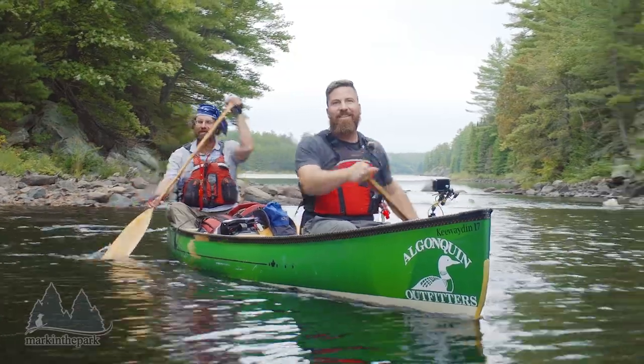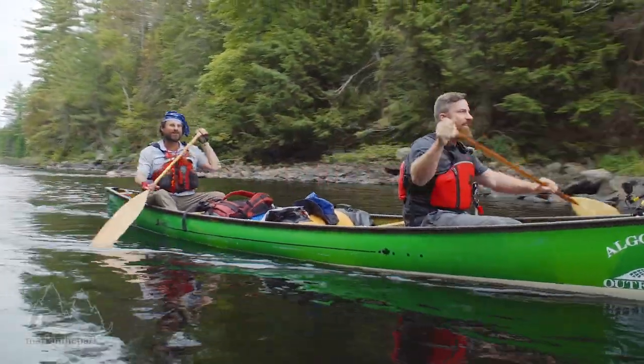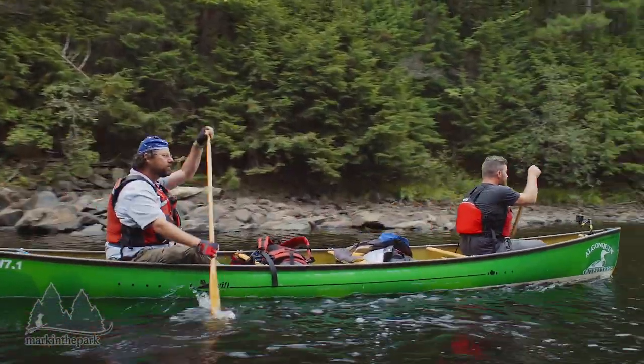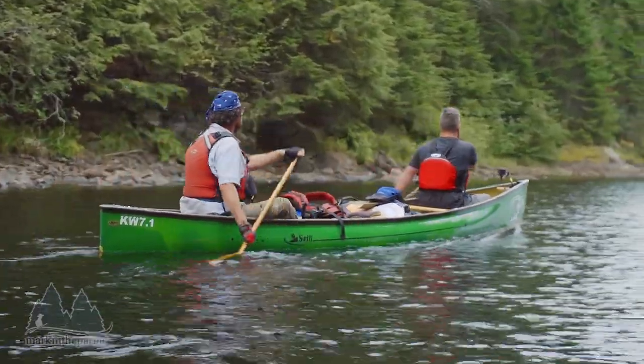We're here, we made it. We're on Catfish Lake, and it's looking kind of gray and rainy to the west again. Oh, well. Okay. We'll just spend another 20, 30 minutes paddling around looking for a campsite, and then we can set up shop for the night.